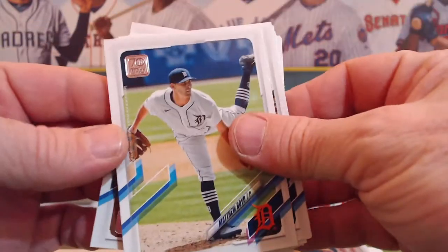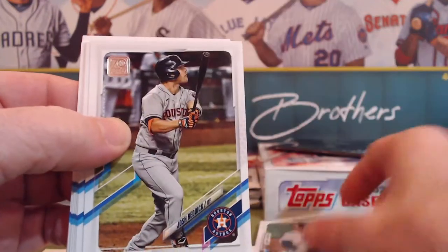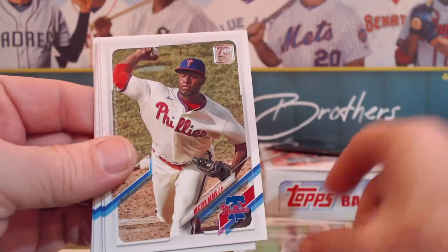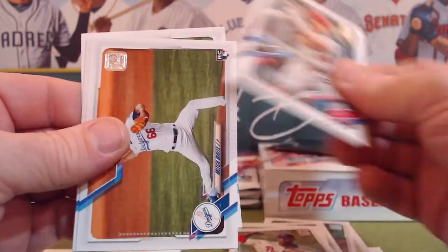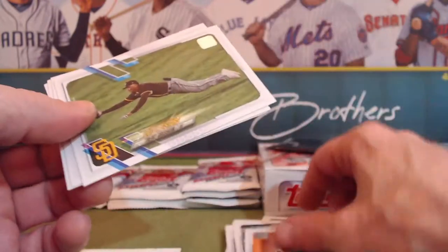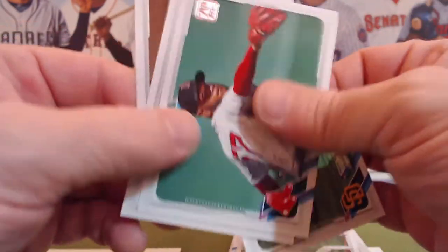Bieber. Boyd. There's another Voit. That's the league leaders. That's why. The second type of his. Josh Reddick. JD Martinez. Rosario. We got Bader, Harrison Bader there, Mitch, oh, there's a Grissom, that's a good one, followed up by Eduardo Rodriguez.